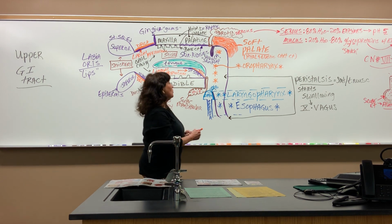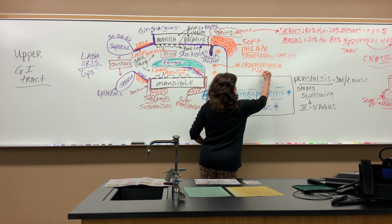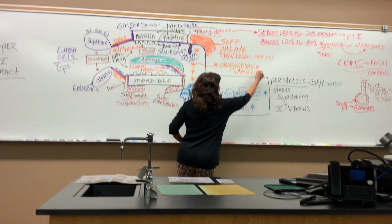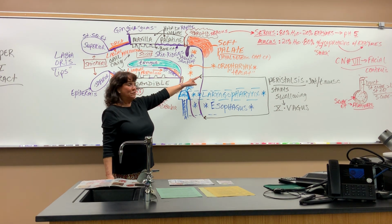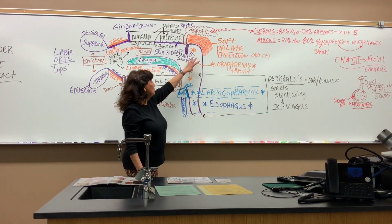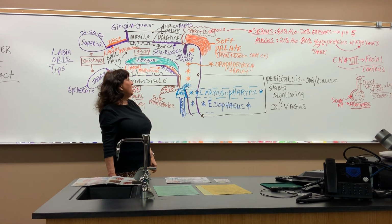And so what you call your throat really has a technical name right here. The technical name for your throat is oropharynx, the oropharynx. So this is the oropharynx area where I have orange stars right here. And how do we know that?